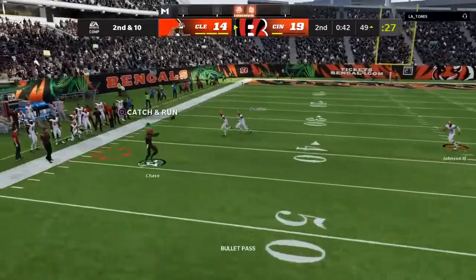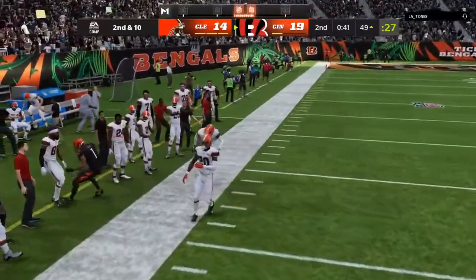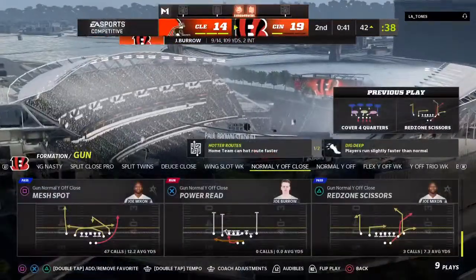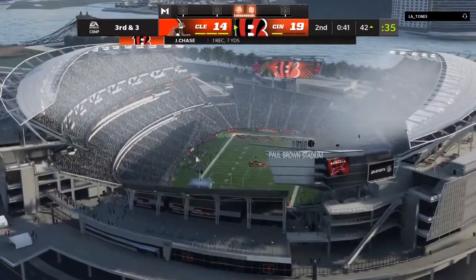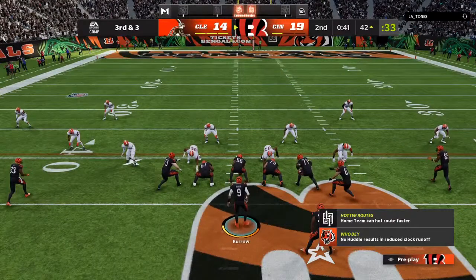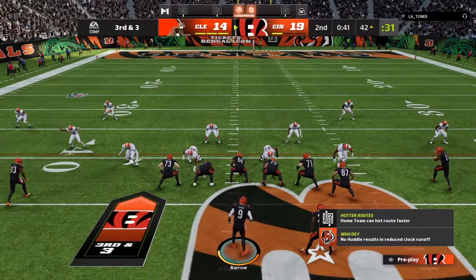Burrow looking to pass. Man open, that's Ja'Marr Chase, complete. And he's got this down a yard or two shy of the 40 before he's out of bounds. They get 7 out of that, so they're left with a 3rd and 3.